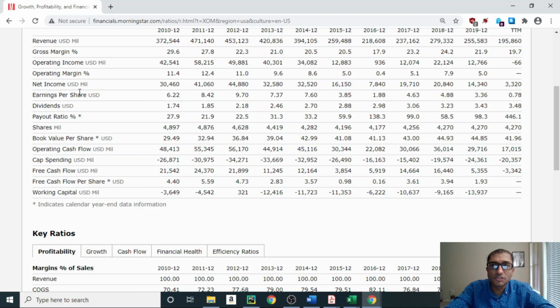Next is the net income, which is the bottom line of the income statement. This number gives us an idea of how much money is left with the company once it pays for all the costs, the expenses, interests, and taxes. We can see that the net income has been positive every year. The net income peaked out in 2012 when it was about $45 billion. And for the year end 2019, the net income was about $14.3 billion.